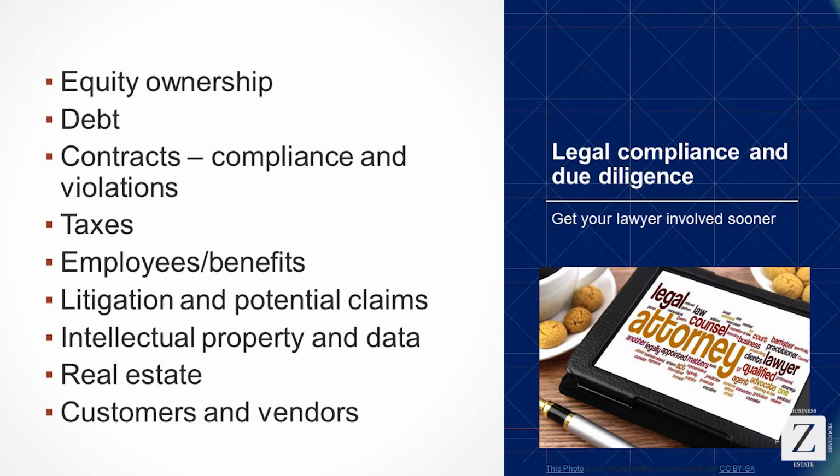You're going to want to make sure you have copies of all the returns, and you're going to want to have evidence of the actual filing. If you have that in your files, it'll make life a lot easier for you and the buyer when they come around. Your employees are another critical area.